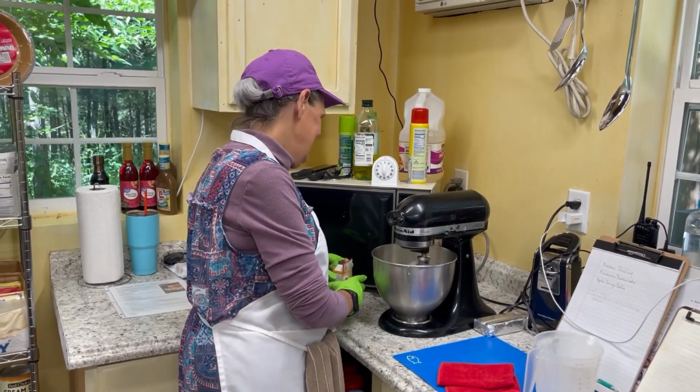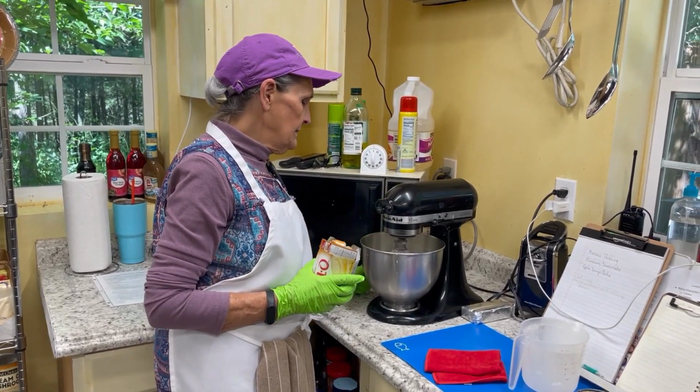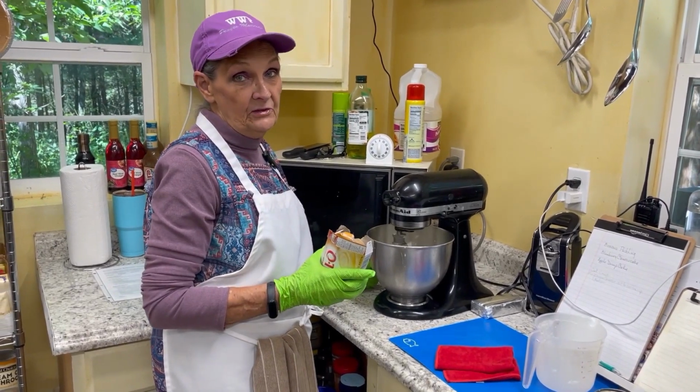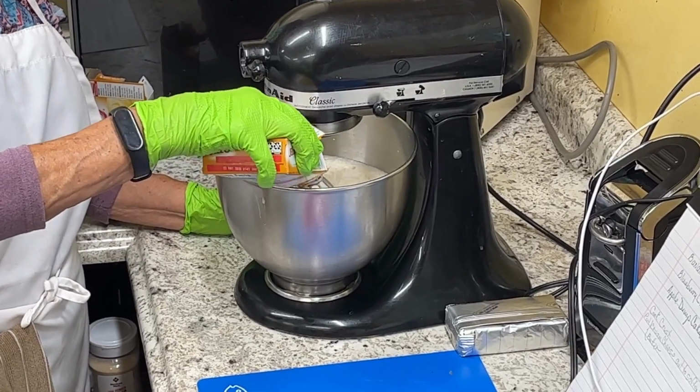Could be. So now I've got the milk in there, and you can see it's mixing. Now, we don't want it to whip this milk into butter. So we're going to go ahead and get our pudding put in there.